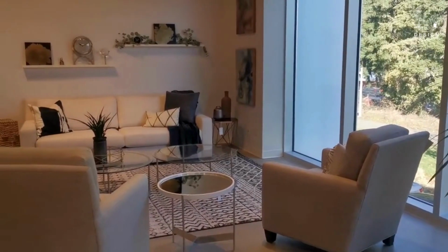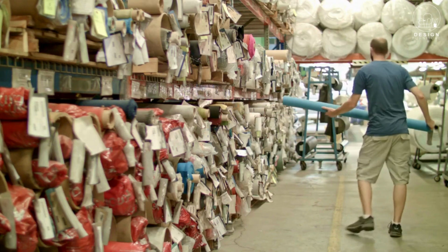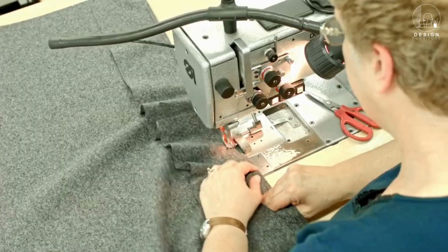And there you have it, the fascinating process of making a commercial sofa. From design and material selection to frame construction and upholstery, every step requires precision, skill, and attention to detail.